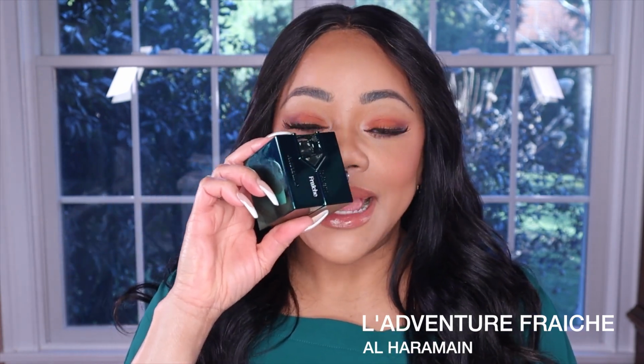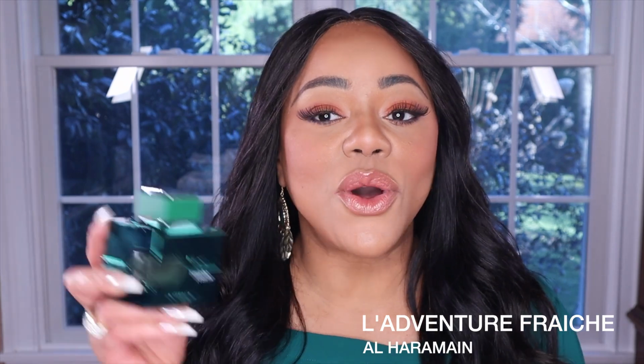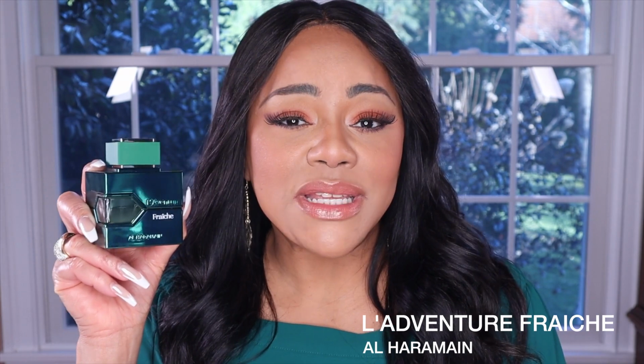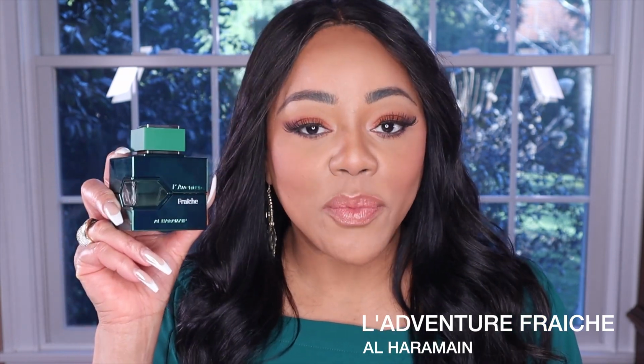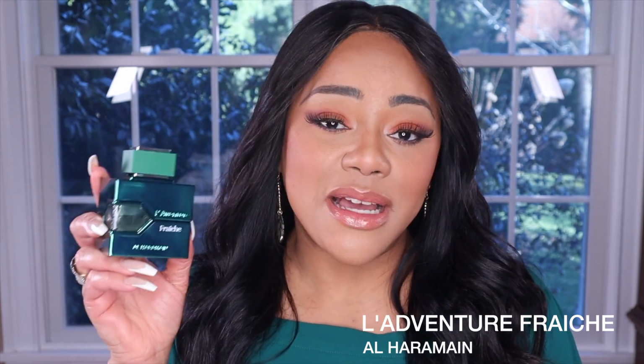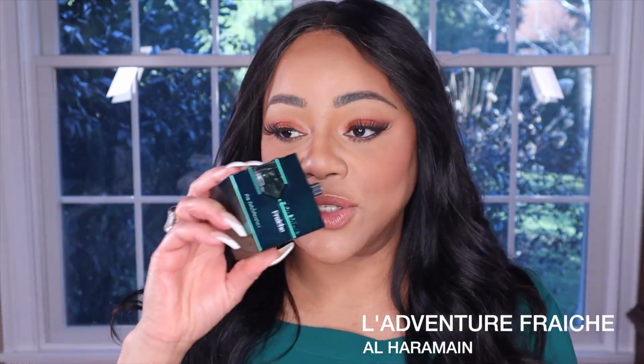Now this one, to my nose, the dominant notes at the opening, without a doubt, are the bergamot and the lemon. And the citrus opening of this one is much more potent or intense than the opening of the bergamot and the lemon that I get in Ciel. Another extremely dominant note in this one is the ginger.